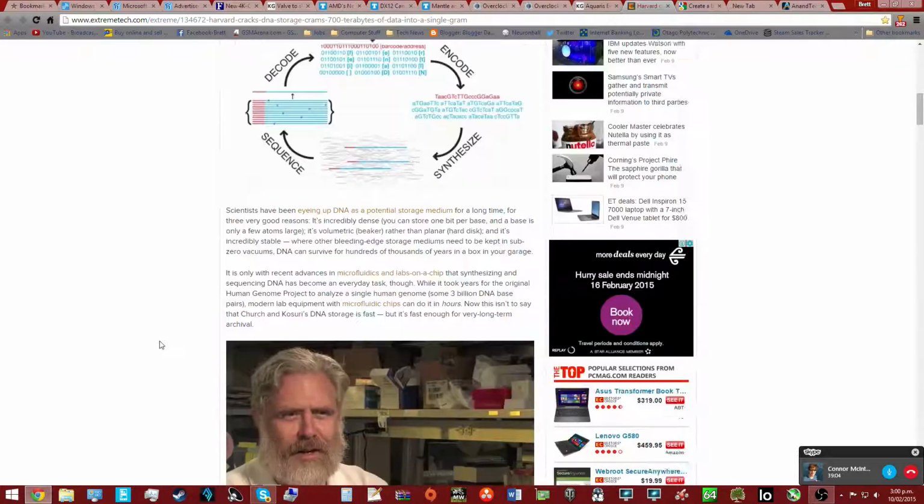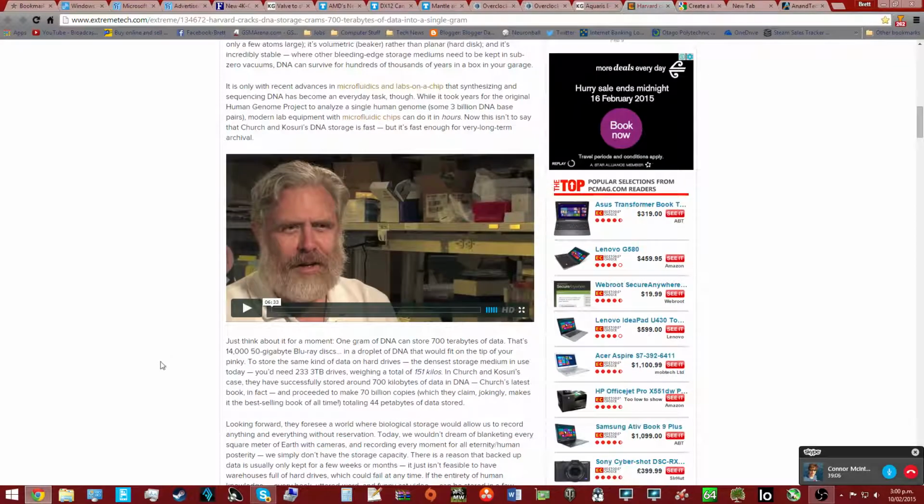So is this going to change the way we think about storage? Potentially in the future it could, but at this stage it would be incredibly difficult to use it as storage.